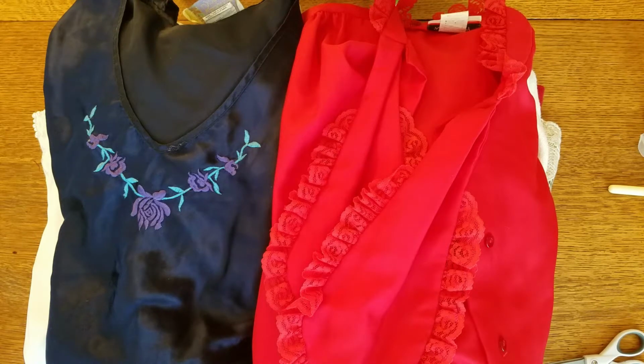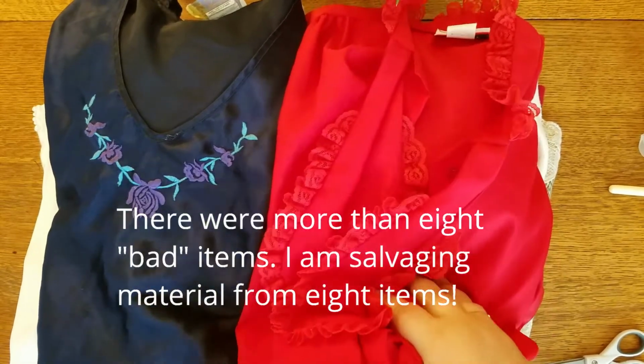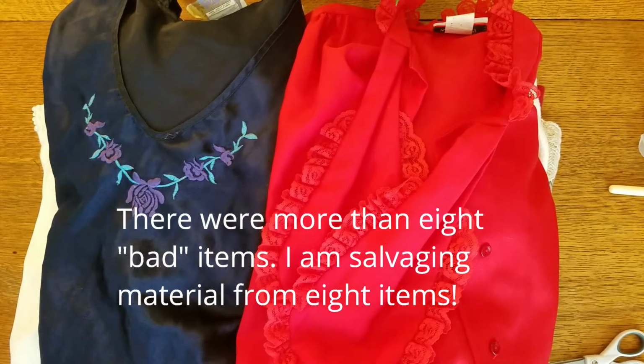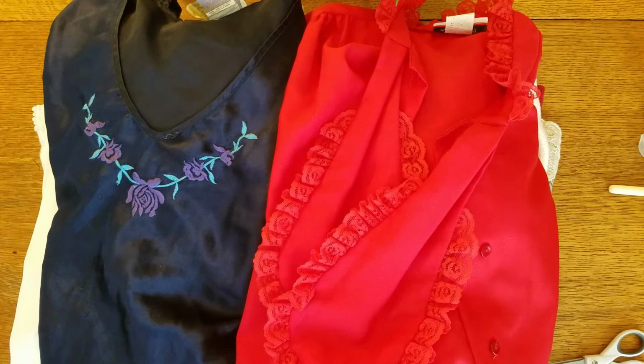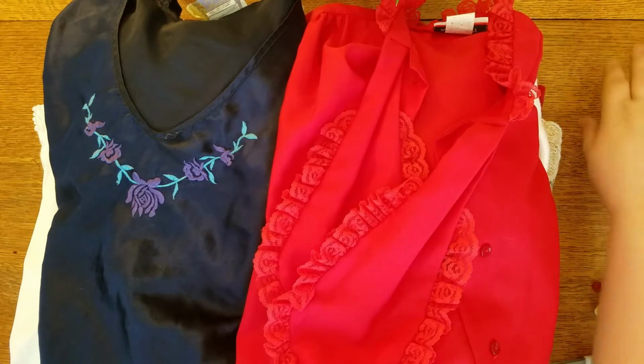So when I was sorting through some of it, I found there were eight articles of clothing that had a problem of some sort or other. They either had a stain I couldn't remove, or they had a tear, or they were something I knew would not sell very well on Poshmark. So I thought, why don't I try to salvage some of the materials from there to use for my art journaling and junk journaling and things like that.